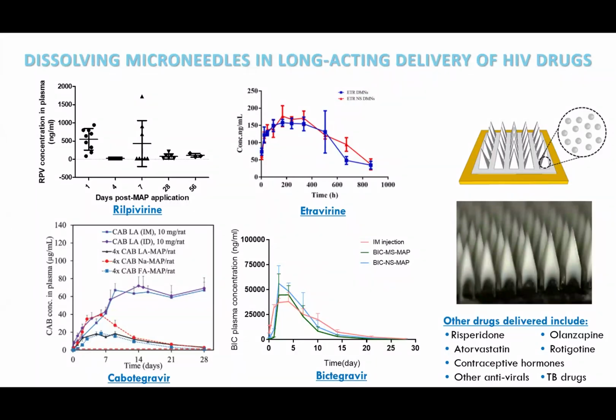When we looked at etravirine, we looked at two powder forms of the drug. So we ground it up into stabilized nanocrystals, or we just used the powder direct from the manufacturer, mixed it into our gel, cast it into the mold, and then we had the microneedles dried and we then applied them to the rat. Again, the microneedles were only applied for 24 hours, long enough for them to dissolve in the skin, and then they were removed. And then we followed the plasma levels, again, in this case, over around about a month. And we found that we had therapeutic plasma levels of etravirine for that entire time.